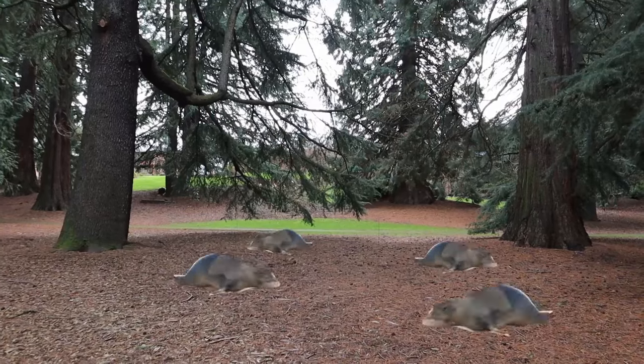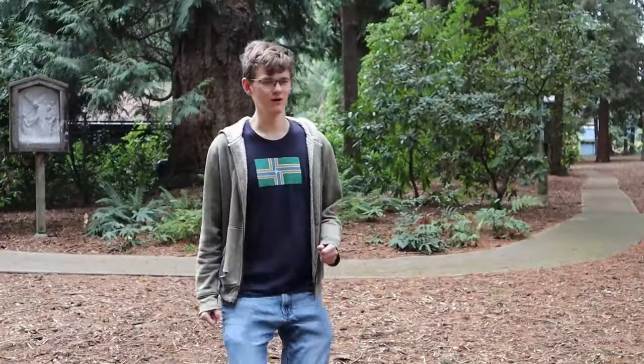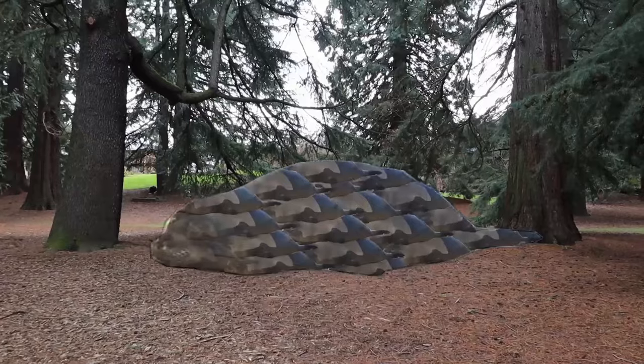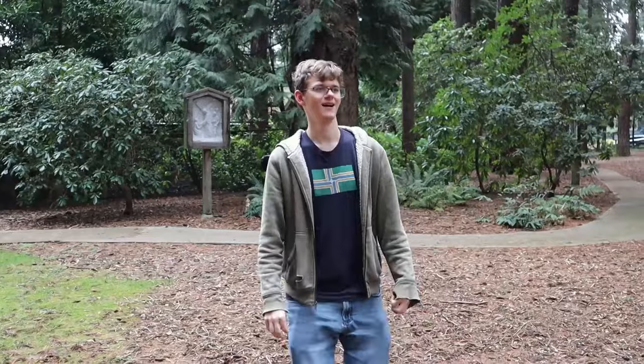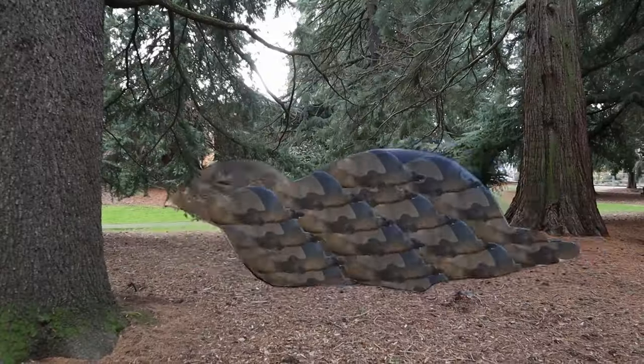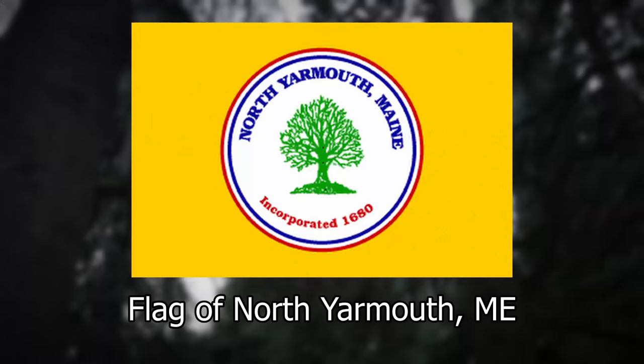More seals? I can handle seals. I've been handling seals for 2 years now. Oh, okay. That's a lot of seals. I can do this, I can do this, I can do this. Lincoln, the gateway town. Yeah, because I'd rather be anywhere else right now. North Yarmouth, just a tree.